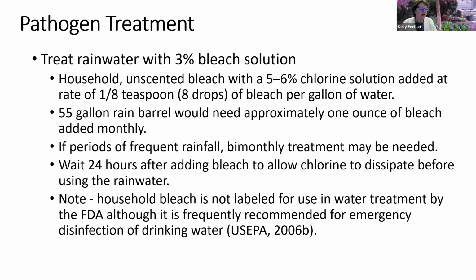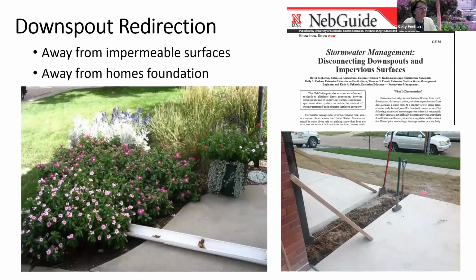And do note, household bleach is not labeled for use in water treatment by the FDA, but it is frequently recommended for emergency disinfection, such as after our 2019 floods. We probably remember that. So hopefully that helps to address that question, and I've given you some information for safety.